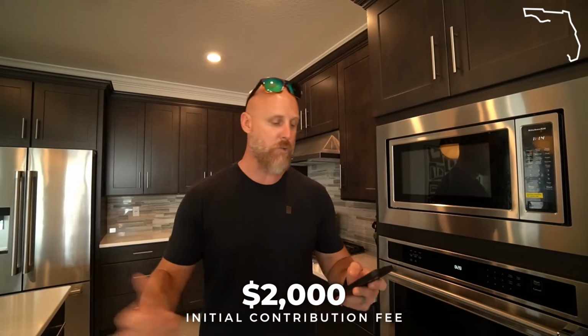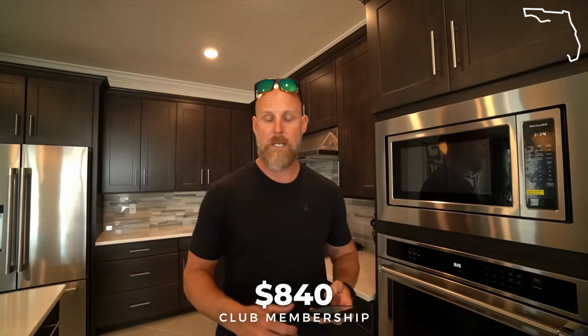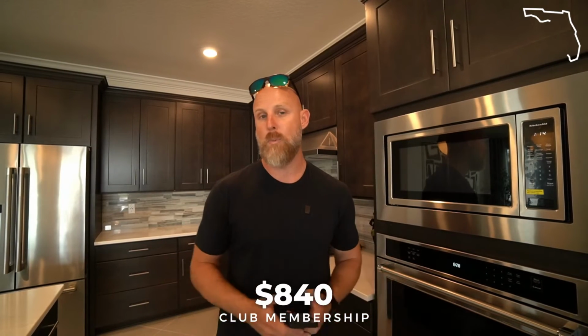Now there is a $2,000 initial contribution fee for new owners. The club fee when the clubhouse is open is gonna be an $840 initial fee. Now that clubhouse is expected to open in 2025, so that fee isn't due until it opens. And in the meantime, Del Webb is actually taking one of the spec homes that they're building, and they're gonna convert it into a temporary amenity center for residents. So it's gonna have a gym, it's gonna have some type of outdoor living space. So they are trying to make some accommodations for early residents until that's complete.